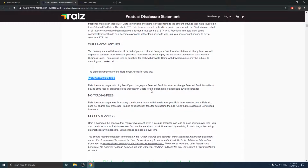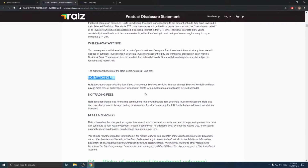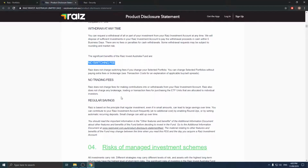But as it notes here, there are applicable buy-sell spreads. That means in the event that there is a spread on the buy-sell order, you will pay the difference associated with that. Usually, considering how liquid the ETFs that Raiz is invested in are, the buy-sell spreads shouldn't be that large, so I wouldn't stress too much about that, but it's definitely something to note. No trading fees. So making contributions and withdrawing, there are no fees associated with that, which is great. So feel free to contribute as often as you like. The round-up feature is great because they don't charge any fees on small contributions.